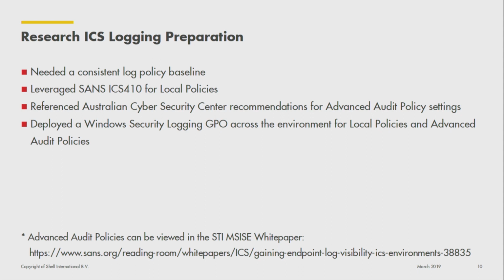If you do a little bit of research, the Australian Cyber Security Centre has done a lot of excellent research around log settings, and they've come up with a lot of best practices. I'd be very careful, though, how you would set these up in an ICS environment, because you can bring your systems down by turning logging up so high. With that, I pushed down a log GPO across the environment to establish that log baseline to start the research process. And again, you can look at my white paper. I actually have listed the GPO I used in this test.